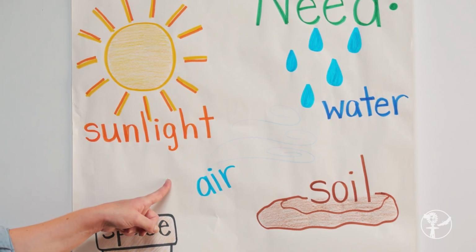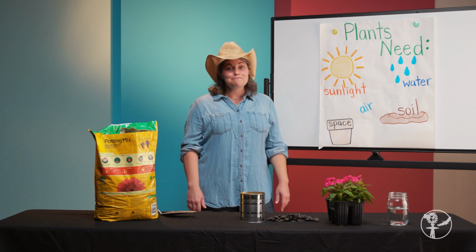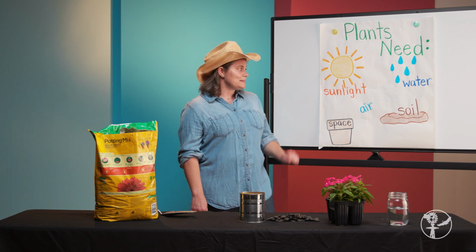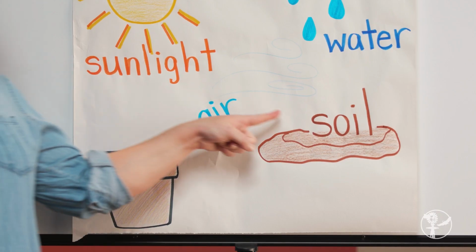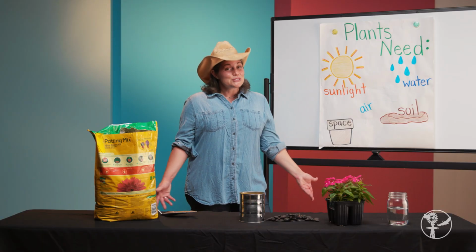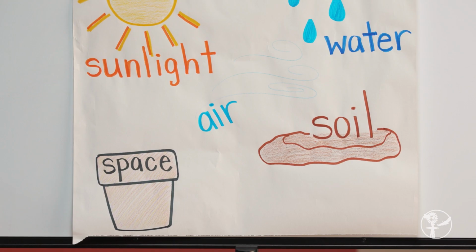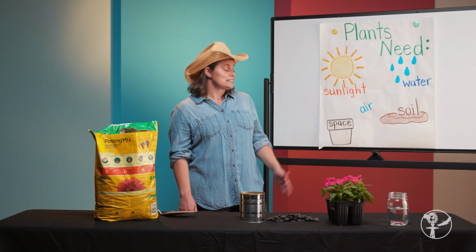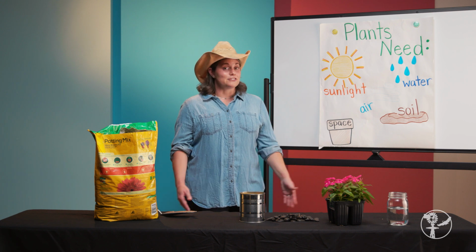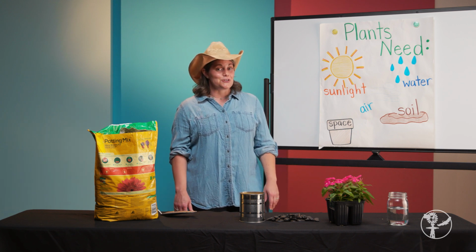Plants also need air. We've got air all around us. We need air so that we can breathe, and plants need air too. Now, plants need something that we don't need. Soil. Do you know what soil is? Soil is a fancy name for dirt. They also need space or somewhere to grow. You might see plants in a flowering pot or in a flower bed or even growing out of the crack on a sidewalk. But all plants need space to grow.